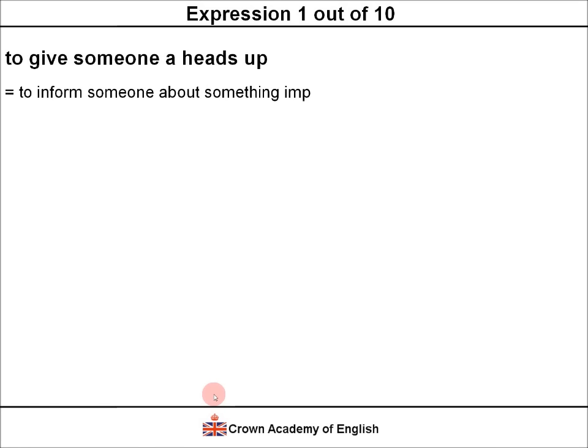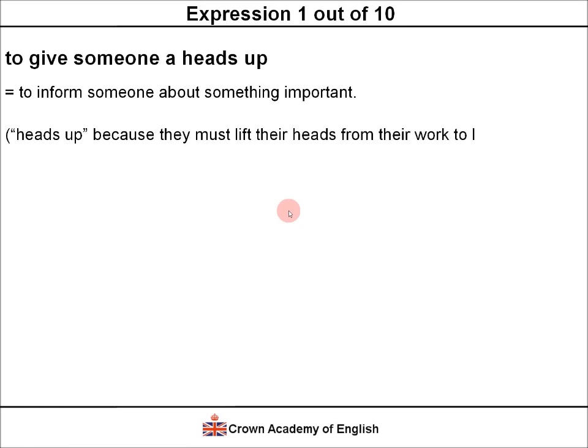So this means to inform someone about something important. So what is the origin of this expression? Why do we say heads up? Well, we say heads up because they must lift their heads from their work to listen. So this is a figurative expression. It is not literal, but that is the origin. We are asking them to interrupt their work and to lift their heads and to listen.